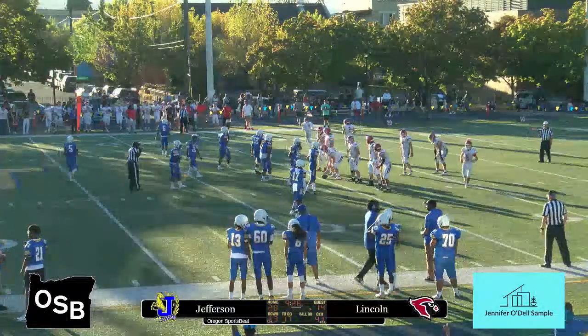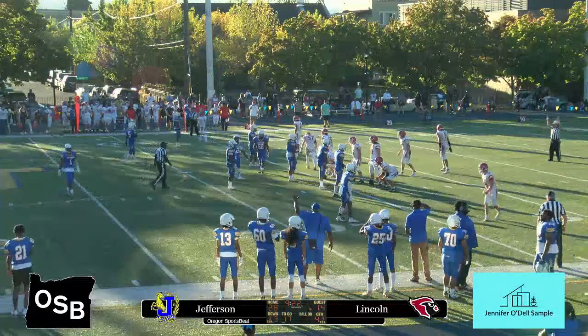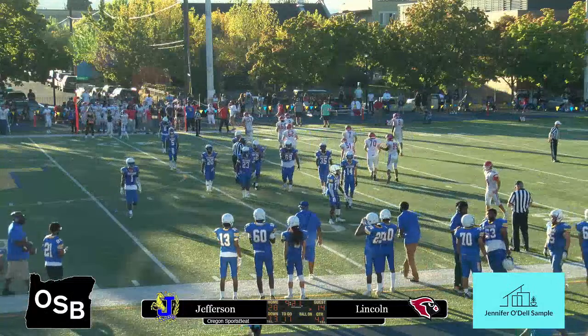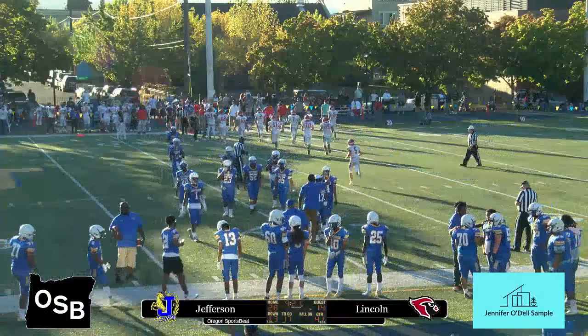Well, 3rd and 17 after the sack. Pistol formation, and Brady Kopetz is the back with Barrow, and a timeout called by Lincoln. That'll be their first timeout here in the second half.